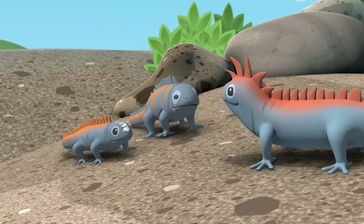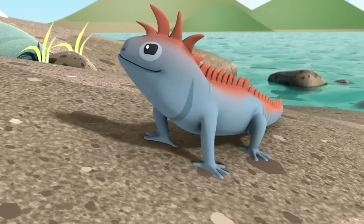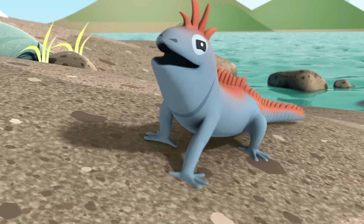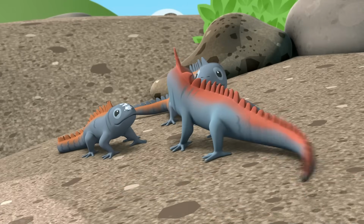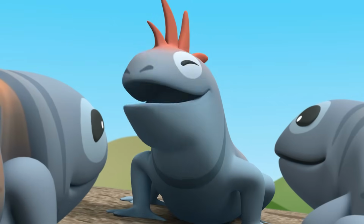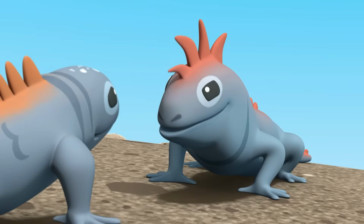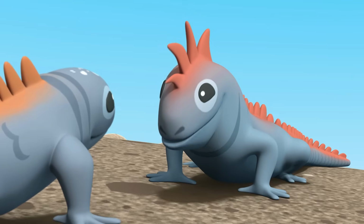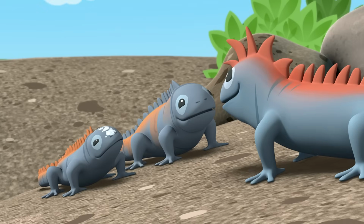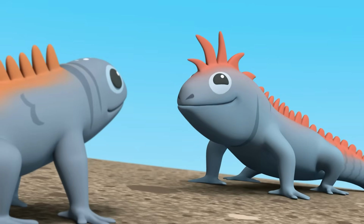Ted? Yeah. Sneezy? Iggy? Iggy! Oh, right, that's me. OK, boys, now remember, we're marine iguanas. And what's the one thing we do better than any other iguana in the world? Walk on tippy toes. No! We're the only iguanas who dive in the ocean for food. And what do we love to eat more than anything? Seaweed. Yeah. Yes, we eat seaweed.